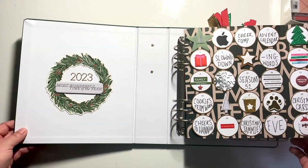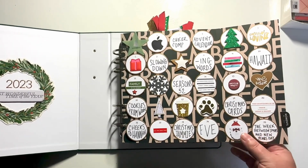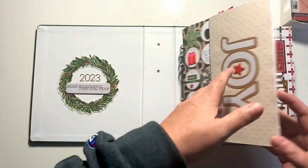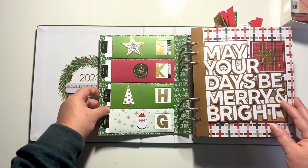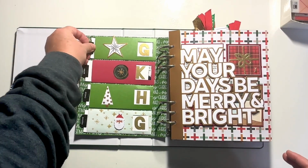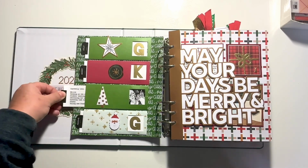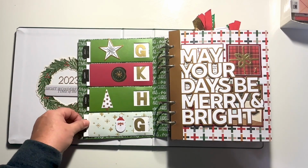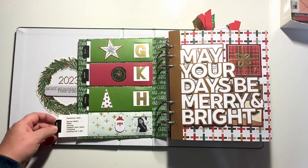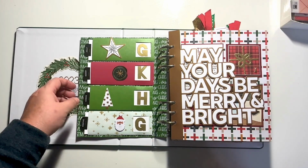I primarily used Ali Edwards and her 2023 December daily collection, along with some stash. And I'm just gonna flip through these pages, not do a lot of talking. I did 25 stories, and then I did the last week between Christmas and New Year's as kind of like a mini book, and I put that in the back of this album.